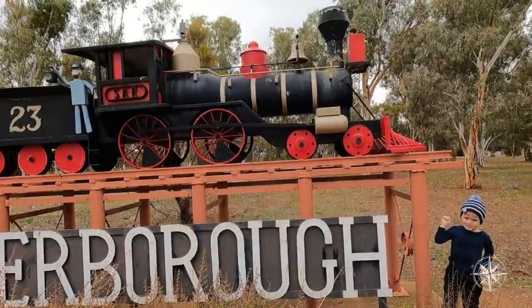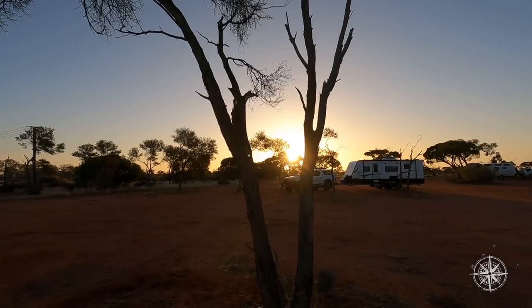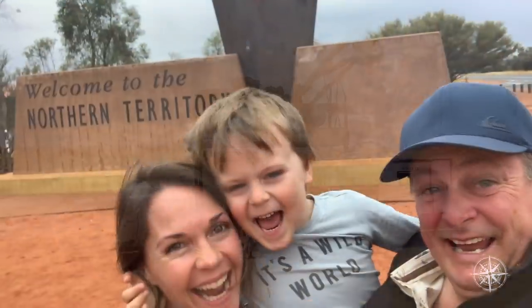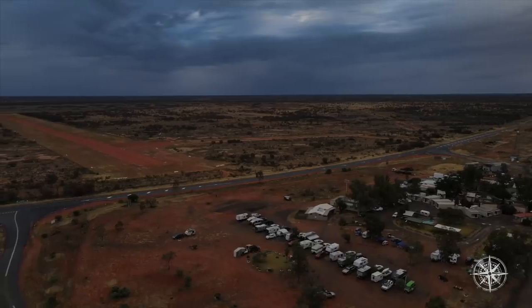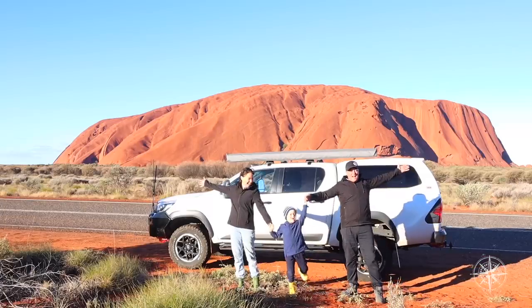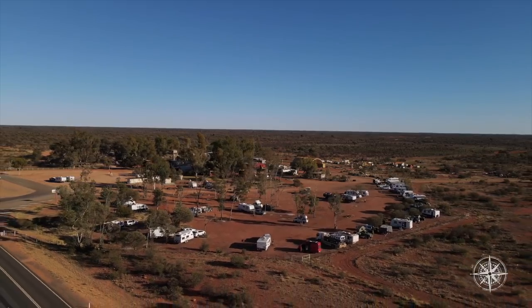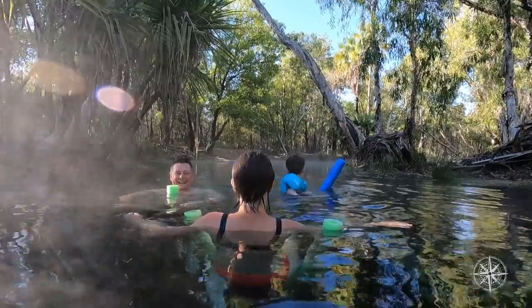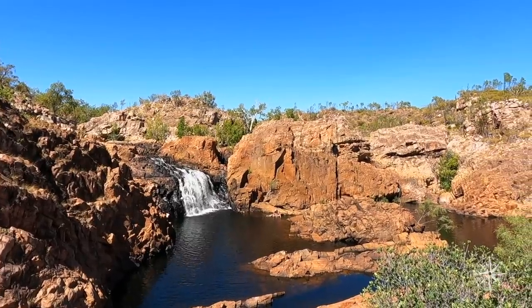Okay, 6 weeks in total, we stayed at Peterborough, Cowell, the Glendambo Roadhouse and Coober Pedy, all in South Australia. And then we crossed the border into the Northern Territory and we stayed at the Kulgera Roadhouse, Alice Springs, Uluru, Curtin Springs, Kings Creek Station, Devil's Marbles, Daly Waters, Mataranka, Edith Falls, and now here we are at Howard Springs, just outside of Darwin. This really hidden gem in Howard Springs, we are going to cover and tell you all about following this.